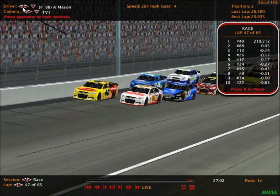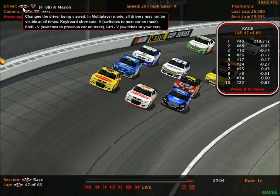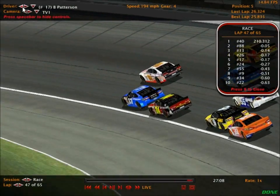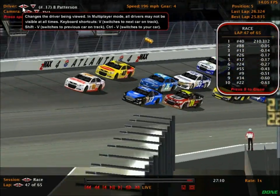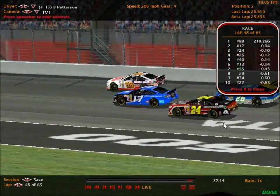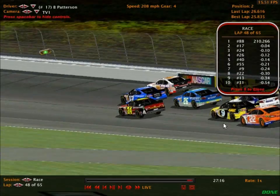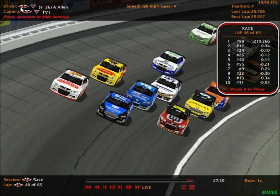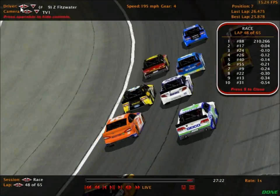As now there's a pack for him back, as Brendan Patterson is going to make it 3 wide for the lead. Who's going to get a run off the corner? Will it be Aaron Mason or not? Or is the 24 going to help the 17 against his teammate, as they're going to go 3 wide again. But I'm telling you, when they make it 4 wide, that's when stuff will happen.